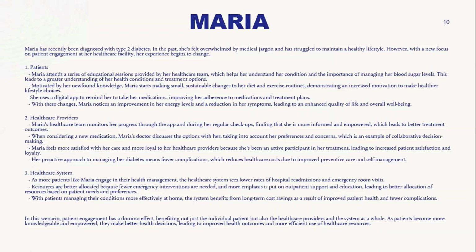And then the healthcare system, well, hey, more patients like Maria continue to engage in their health management. The system sees lower rates of hospital readmissions, lower use of the emergency room visits for primary care use. The resources are better allocated. More emphasis is put in the outpatient area rather than having to staff that emergency room or put in more beds in the ER. And then with patients managing their conditions more effectively from home, the system benefits from long-term cost savings as a result of, of course, improved patient health, but fewer complications as well.